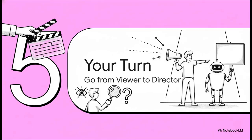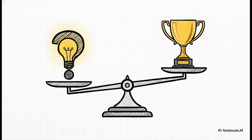So now the power is literally in your hands. You've got the framework, you've got the mindset, you can stop being a passive viewer of whatever the AI spits out and start being the director of what it creates. You know, at the end of the day, it all comes down to this one single truth. The clearer your question, the better the answer. The effort you put into the prompt comes right back to you in the quality of the response. It really is that simple.